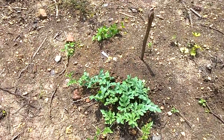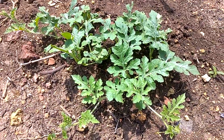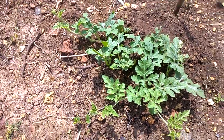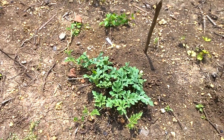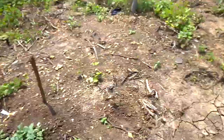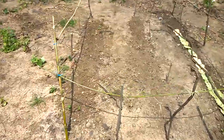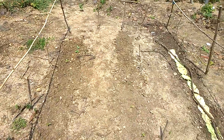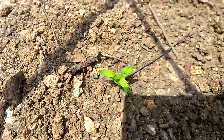These are watermelons. They seem to be the most distressed by the lack of sunlight. They are healthier now in the last 4 5 days. These two rows have chilies. Not this. These are chilies.